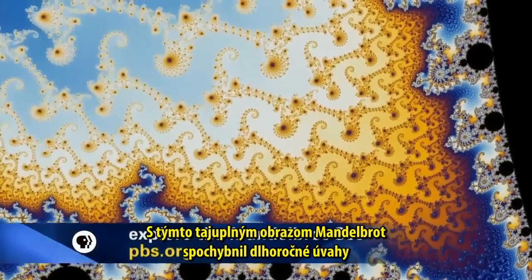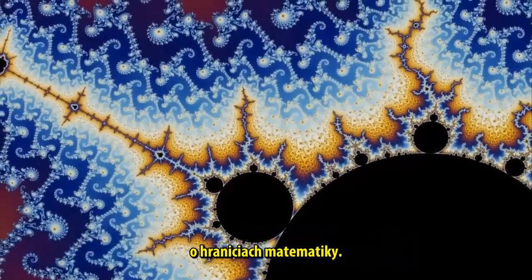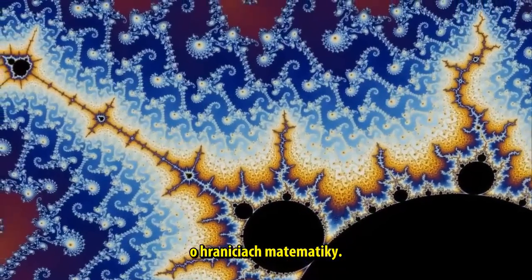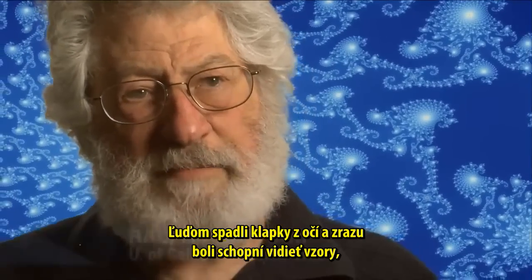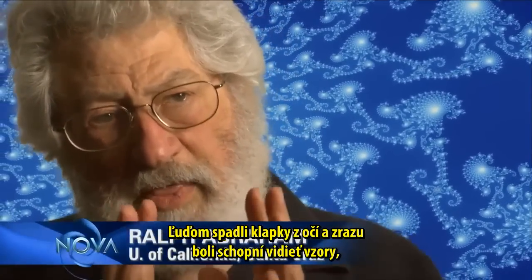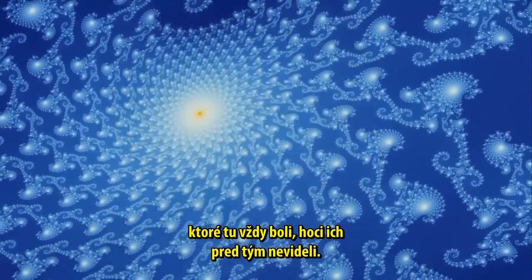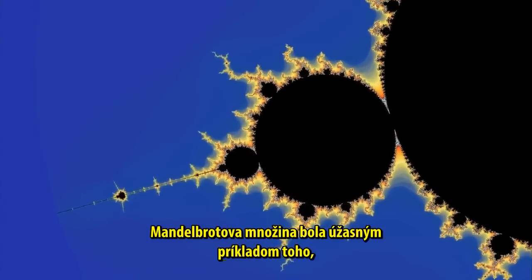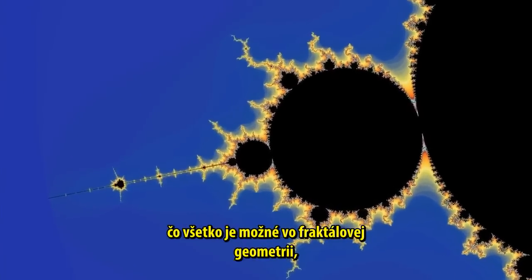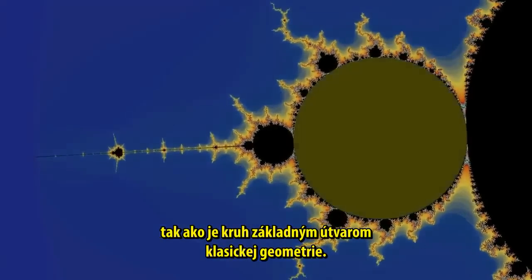With this mysterious image, Mandelbrot was issuing a bold challenge to long-standing ideas about the limits of mathematics. The blinders came off, and people could see forms that were always there, but formerly were invisible. The Mandelbrot set was a great example of what you could do in fractal geometry, just as the archetypical example of classical geometry is the circle.